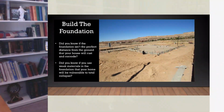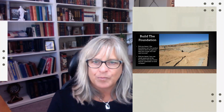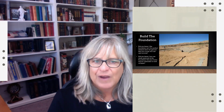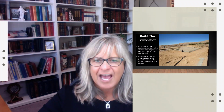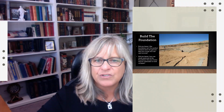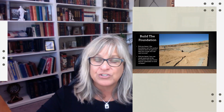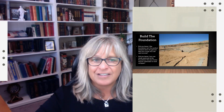Building the foundation is really the next step after you have the soil all prepped. And did you know that if the foundation isn't the perfect distance from the ground, your house will rust and corrode? I had no idea that foundations have to be a specific size. And did you know if they don't use the strongest of materials and the correct materials, that your home will be vulnerable to total collapse? So everything is just important in the foundation.